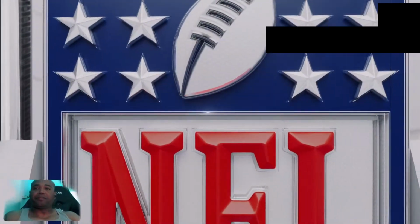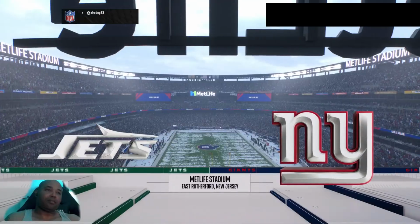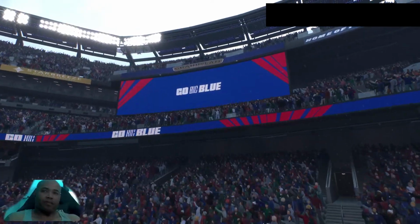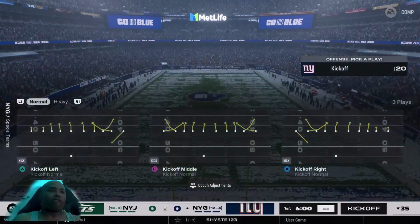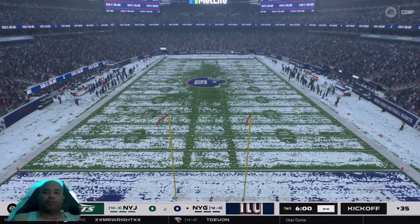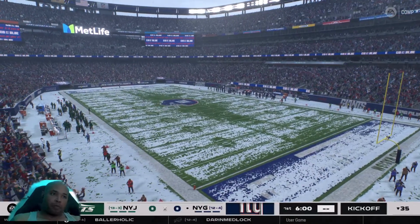Well, the Giants began play all the way back in 1925. And almost 100 years later, this venue was built to house their next era. MetLife Stadium in East Rutherford, New Jersey. Coming up, a highly anticipated contest between the New York Jets and the New York Giants.